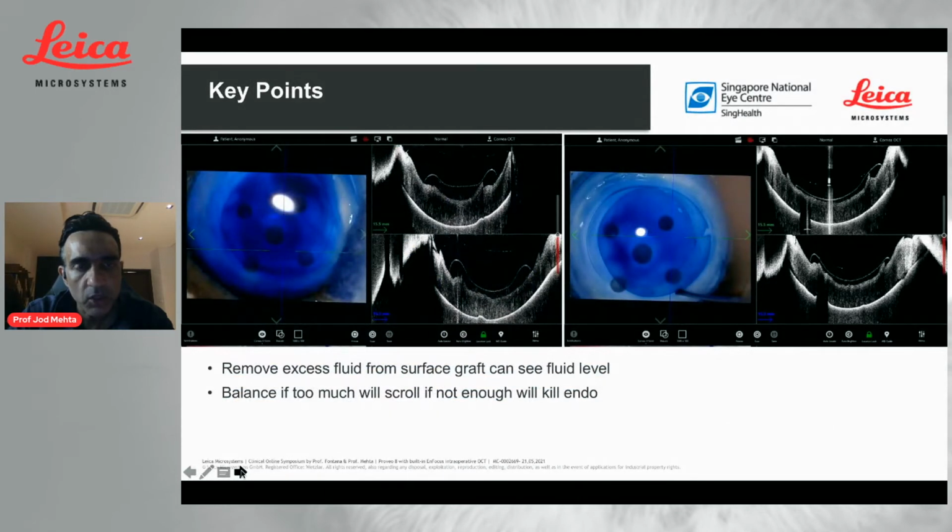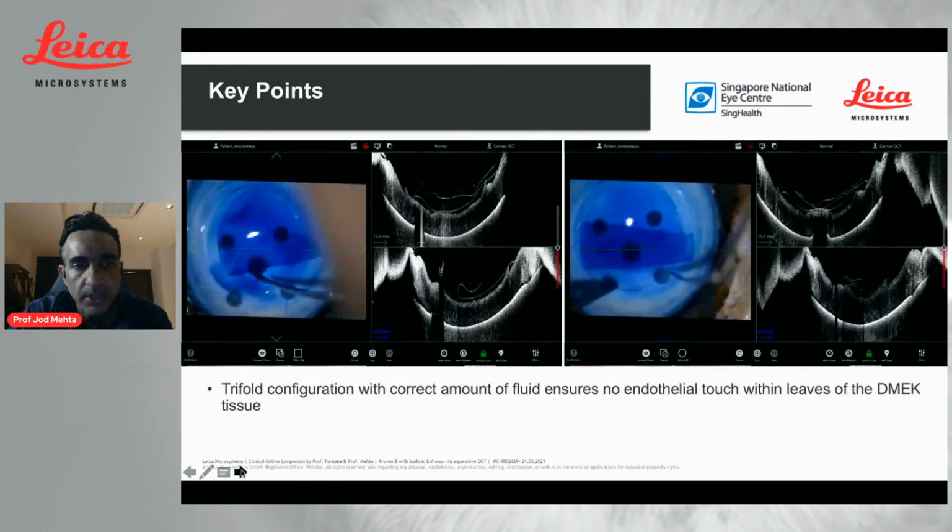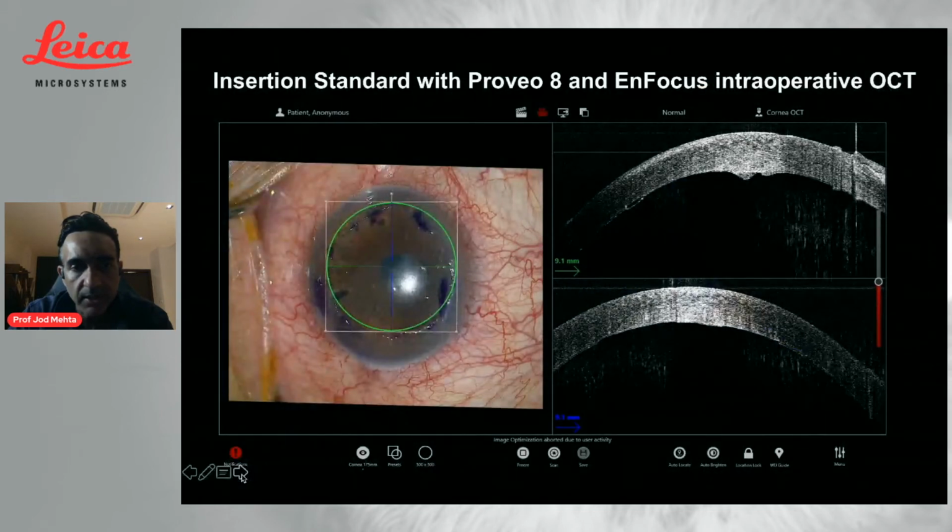Okay, so this is just showing you it's important to remove the excess fluid. You will not be able to flip the graft over, because remember, the graft always has a tendency to fold with the endothelium on the outside, and now you want the endothelium on the inside to protect itself. And then you flip over one edge to get into this trifold configuration, and then the other edge, and you can see on the OCT nicely that there's enough fluid there to protect the endothelium.